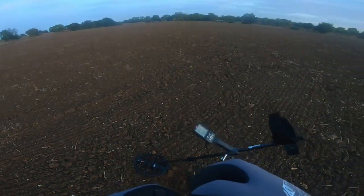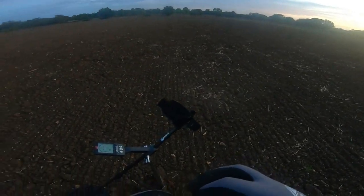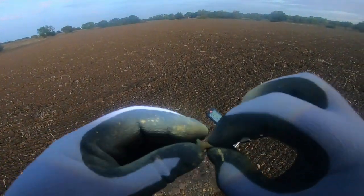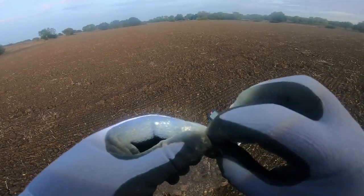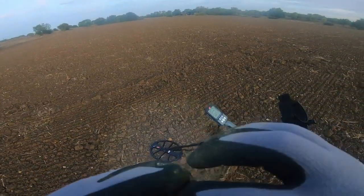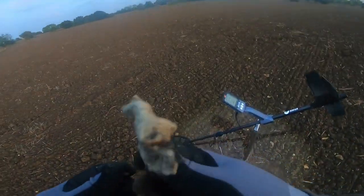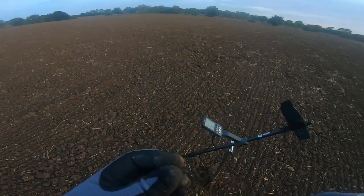Right, we're out on the farms today. There's Les over there. Obviously I don't want to show too much. Been here for about three quarters of an hour to an hour, and I've just had my first find of any kind of consequence. It's a Roman hobnail. Yeah, I'm struggling quite a lot. I've had some lead, obviously the usual, an enormous piece of lead there. But other than that, nothing really.